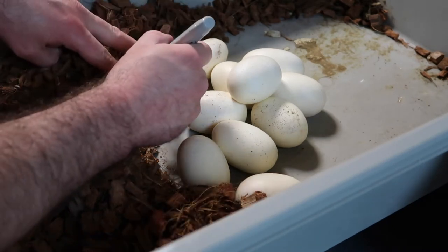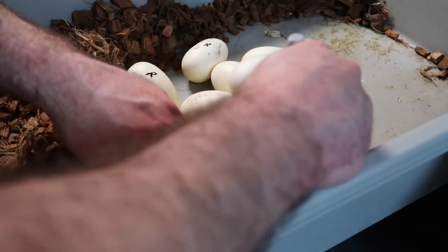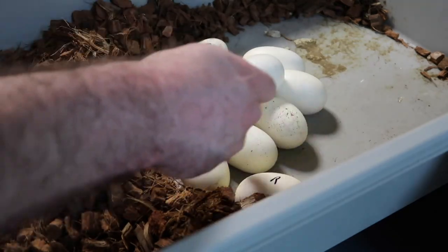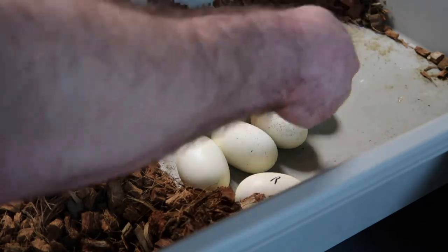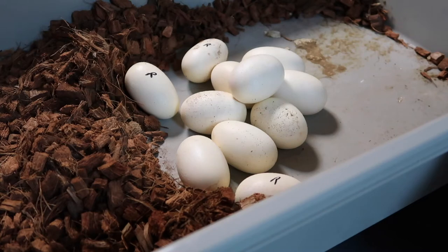These three were rollouts. That's why I write the R on them. Everything else I'm going to candle, but let's see, 1, 2, 3, 4, 5, 6, 7, 8, 9, 10, 11. This is 11 eggs, officially my biggest clutch to date. I think one other time I had 11 eggs, but only once.